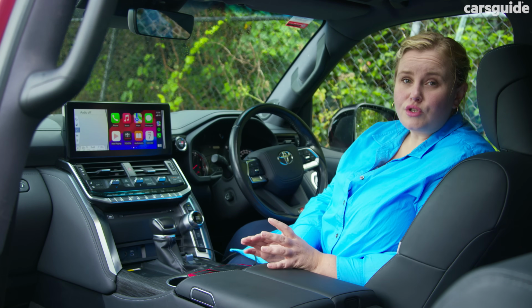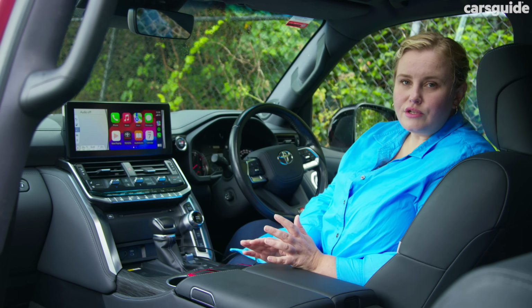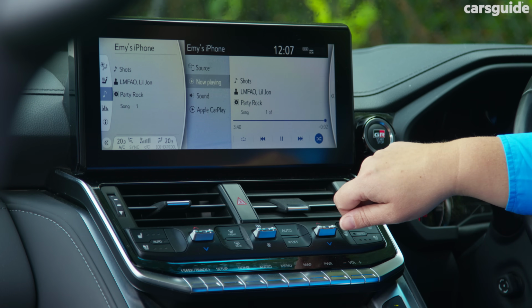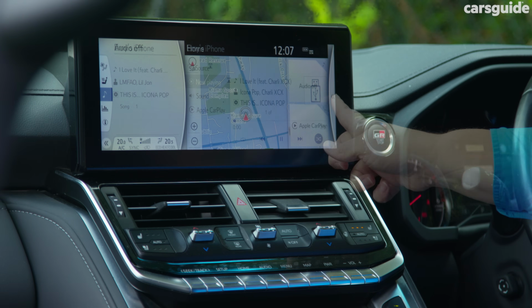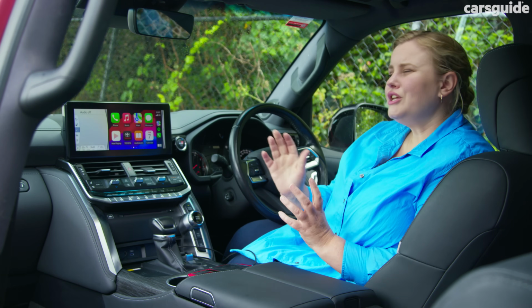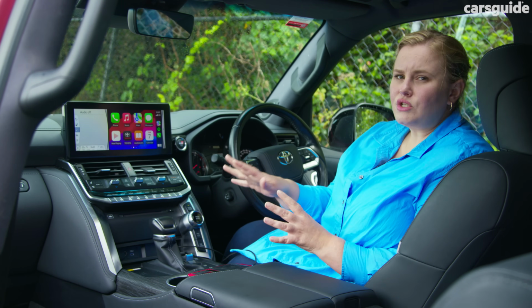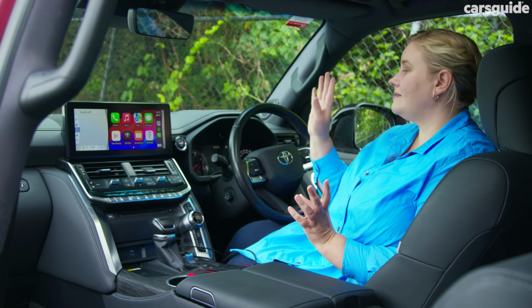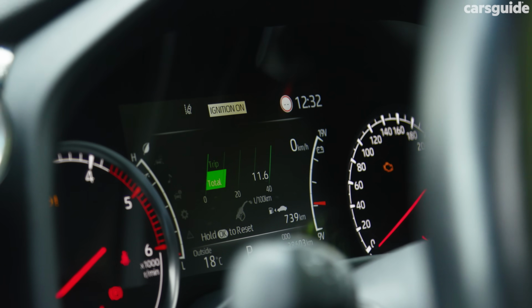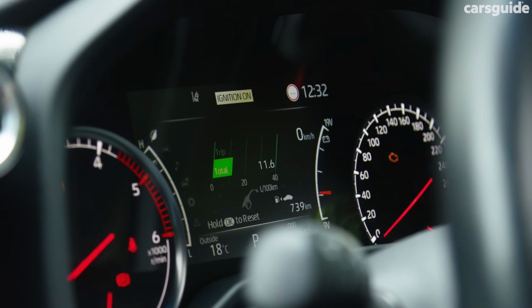The rest of the technology is well-rounded and easy to use. The 12.3-inch touchscreen multimedia system looks good and is responsive. You also get built-in satellite navigation and a Toyota Connected Services app. You don't really get a lot of customizations in it, but you do in the 7-inch display on the cluster, because that's where you can customize your safety and some of your vehicle details.